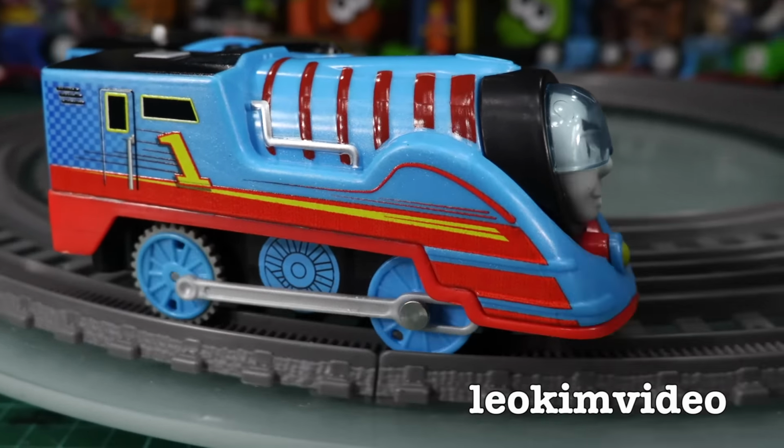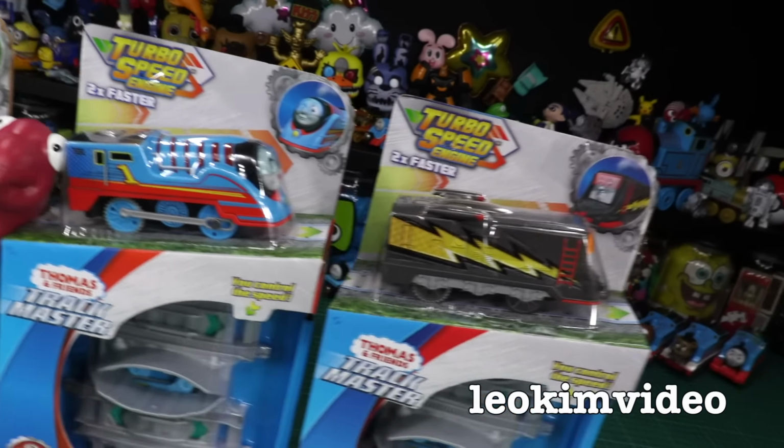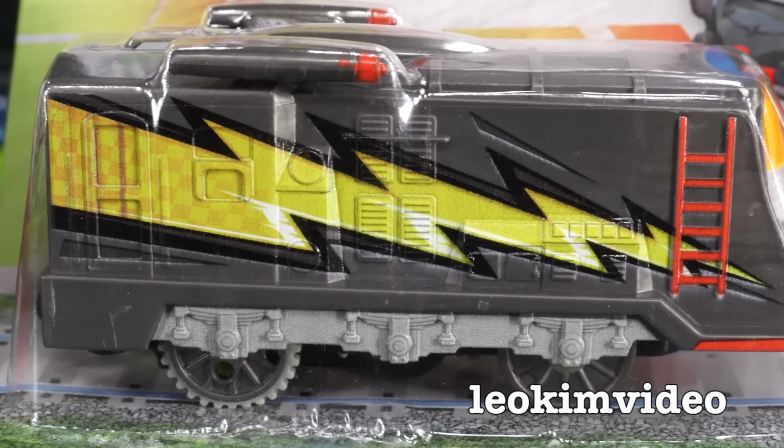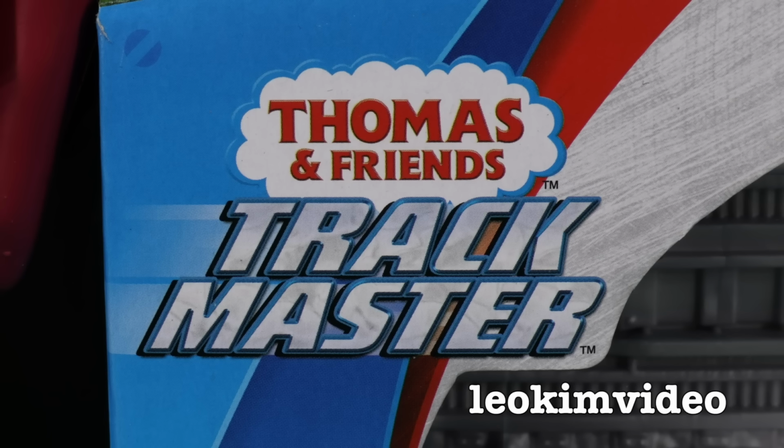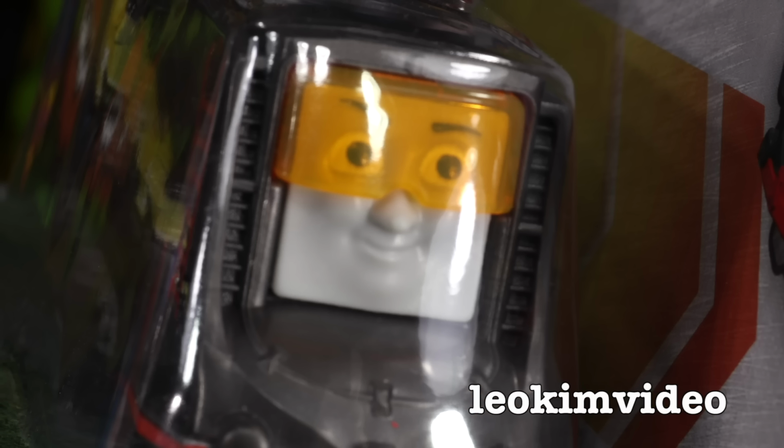Oh my crikeys! I was in a store looking at Thomas stock and I stumbled upon these purely by accident. It's a Turbo Percy! Woo! It's a Turbo Thomas! Yeah! And a Turbo Diesel! Woo! These two trains go 2 times faster than normal TrackMaster trains. These are frippin' awesome!